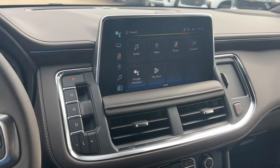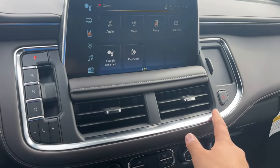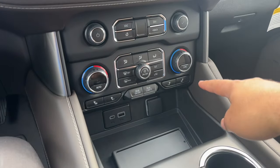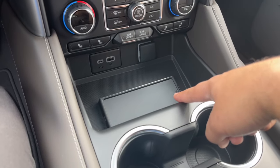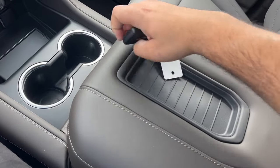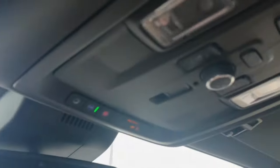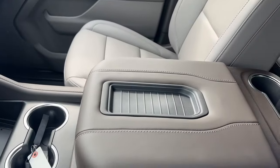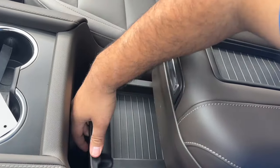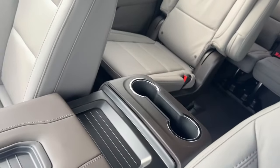And coming along the center, you have your 10-inch center screen. You have your 10-speed automatic transmission, two air vents, your hazards, and sunglass storage. Right underneath, you have your radio controls, dual zone climate control with heated seats, a wireless charging pad, a USB-C, USB, 12-volt power outlet, two cup holders, a slot for your phone, and you have a small center storage. And if you press on this button right here, it will slide back and reveal a hidden storage. And you can also move this up to get the cup holders closer to the second row.